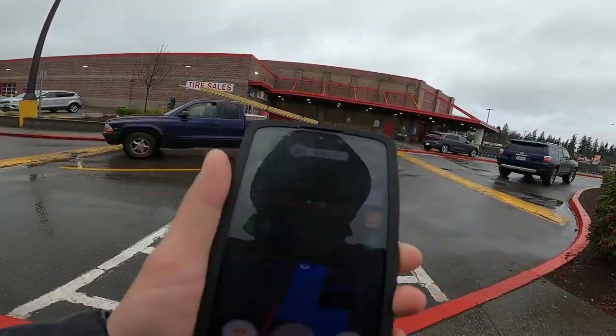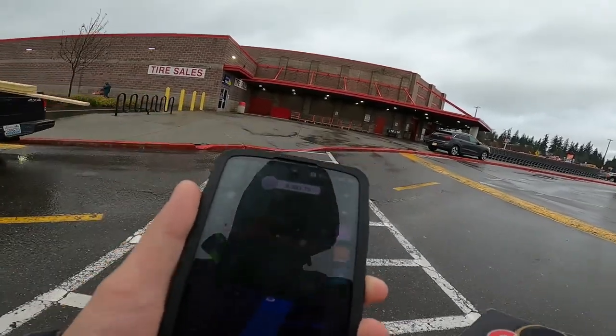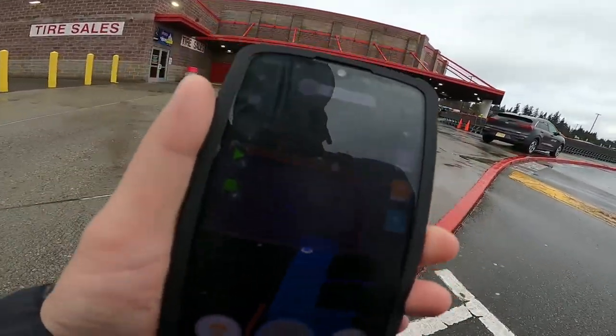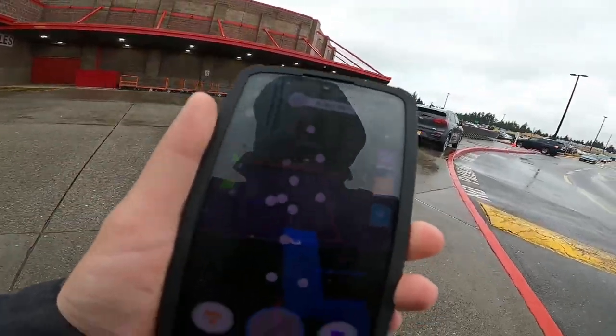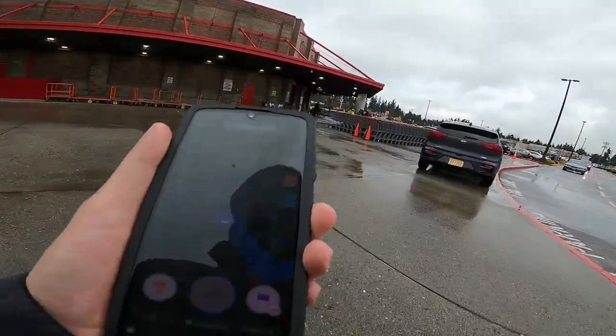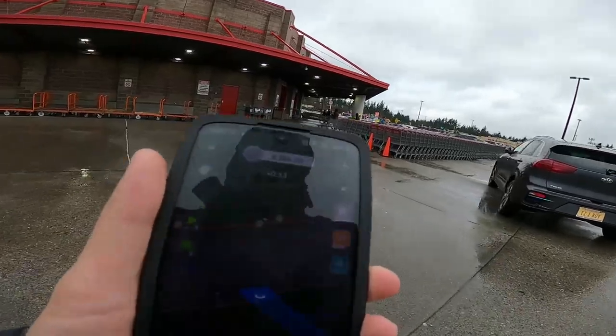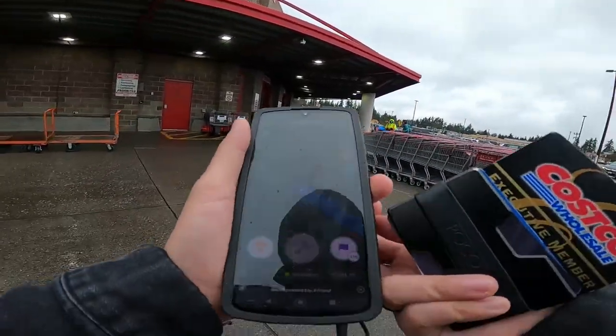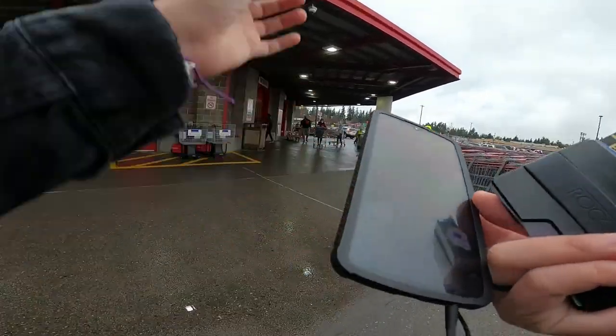People everywhere. There is one good thing about the whole COVID thing, though. Everybody's face should be obscured for the most part. Give me a second, take my foot off so I can see.